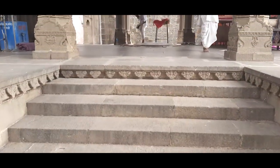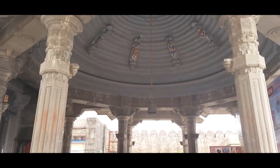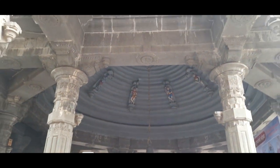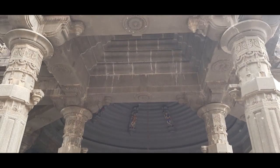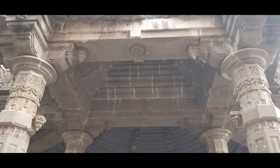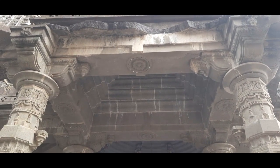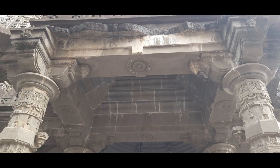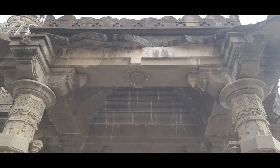This is the Upasabha Mandapa, located at the north direction of this temple. This Upasabha Mandapa is constructed on four main pillars, and at the top we can see a beautiful carving of a blooming lotus flower. The pillars of this Upasabha Mandapa are adorned with beautiful and mind-blowing carvings.